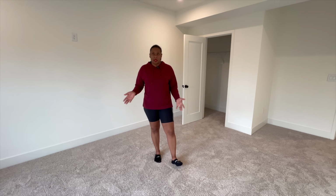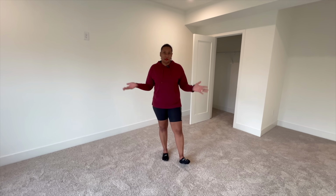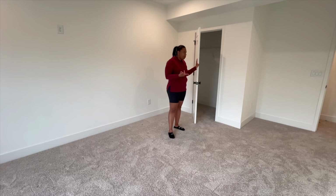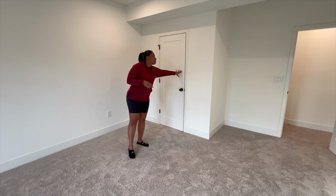But we have this room in mind for when we have future grandkids, that they can use this space, and it'll be really nice when they come visit Nana and Papa. So I cannot wait for this. So this is also a walk-in closet here. Probably going to use it for Christmas storage and stuff, so I don't have to go into the other storage area that I'm going to show you guys.